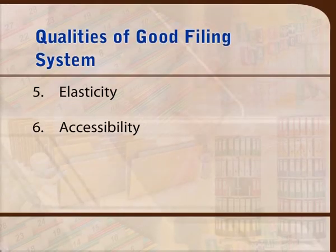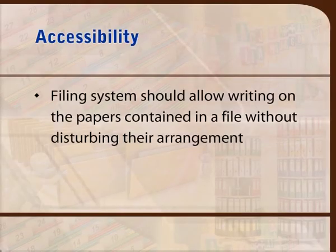6th, accessibility. Quick accessibility to records is very essential. Records should be within the reach of the users. Required information should be available within reasonable time. Filing system should allow writing on the papers contained in a file without disturbing their arrangement. A good filing system is one in which the required files and information can be easily found.